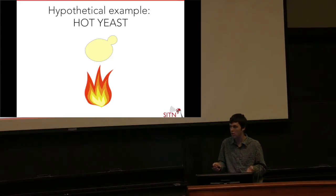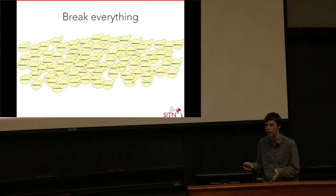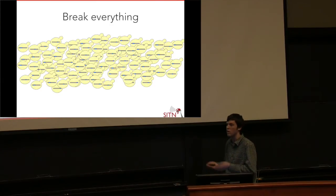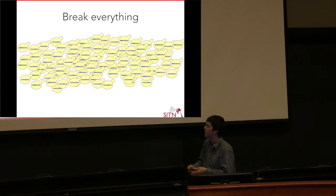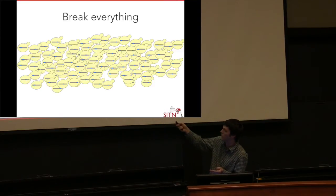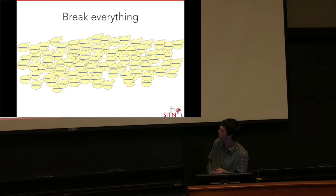So one method we can use with transposon mutagenesis is we just break everything, right? We're just going to take a ton of yeast, and we're going to put the transposons in and have them do insertions, and we're going to end up with tons and tons of insertions in tons and tons of yeast, so that we're really breaking everything in the genome in single cells. So then we can do this simple experiment and look for effects.